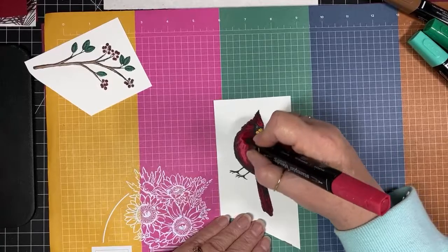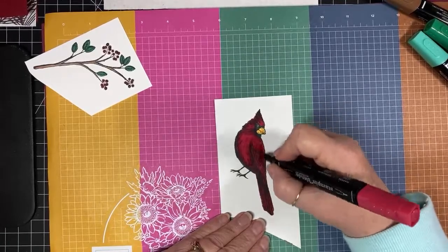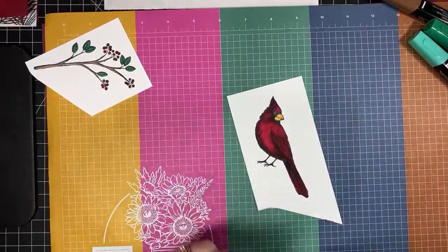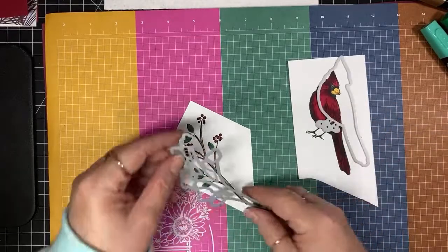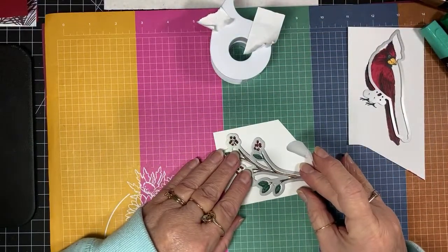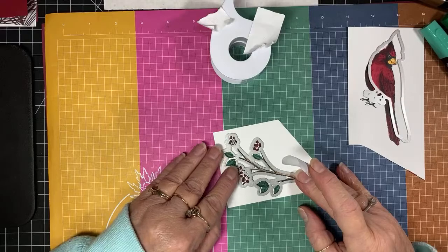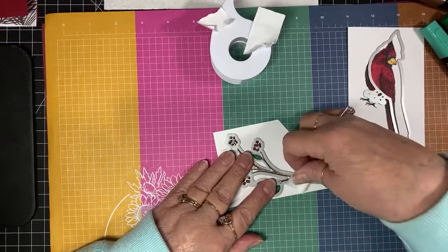Okay, I'm almost done with this, and then we'll get this card put together. So pretty. Okay, now then, here are the dies, and I'm just going to use some Post-it note tape here to keep them in place when I run it through my machine, because it wouldn't be too much fun if you did all that coloring and stuff and then the die slips. Been there, done that.